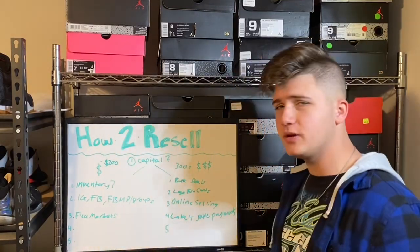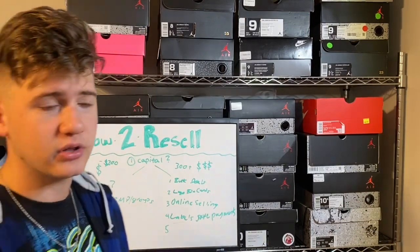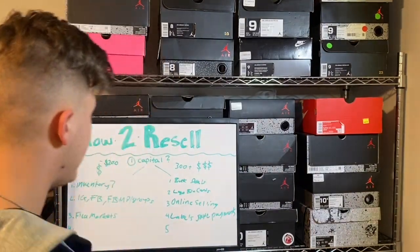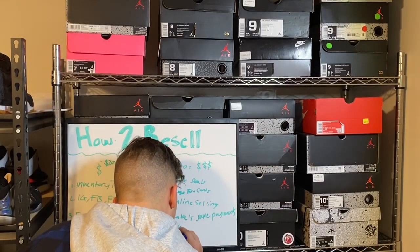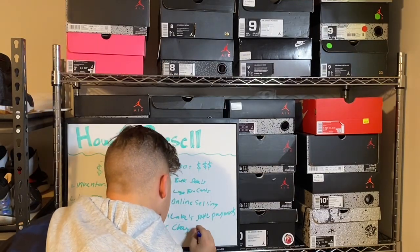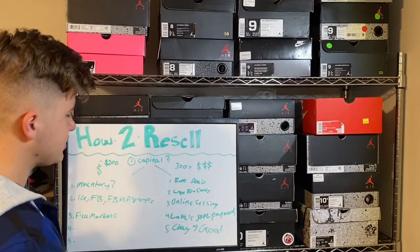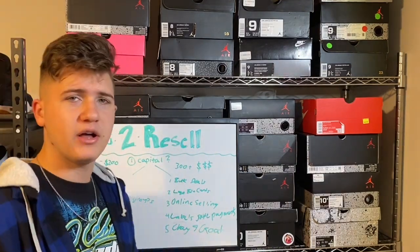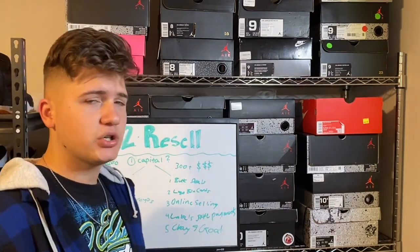Other platforms you can be selling your pairs on that I've heard you move very well, that I haven't done yet because I focus on my brand more, but I am about to start getting into, is eBay and Goat. So you're going to be, first off, starting out on eBay and Goat. They're going to hold your funds. The same thing goes for PayPal, until you ship out the shoes and potentially a little bit longer.